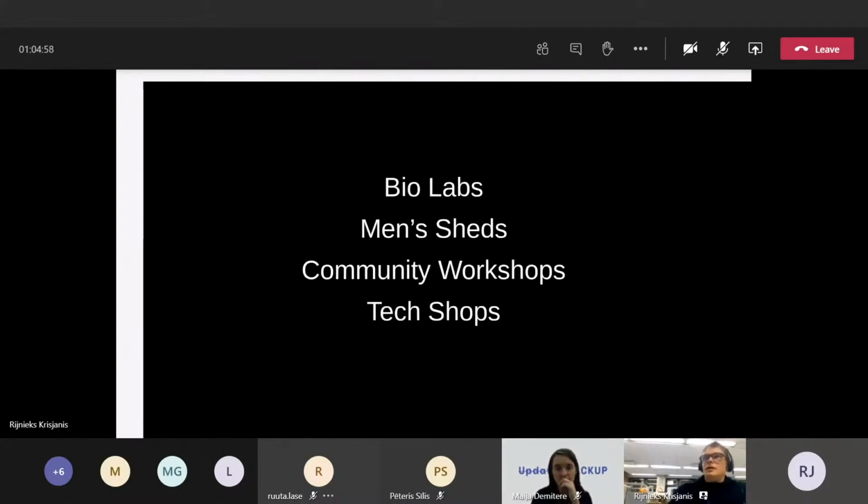Then there are other things like bio labs, which is more like an open makerspace, or a Fab Lab concept around all the things that you can do with biology, with biomaterials and bacteria and stem cells and whatnot.